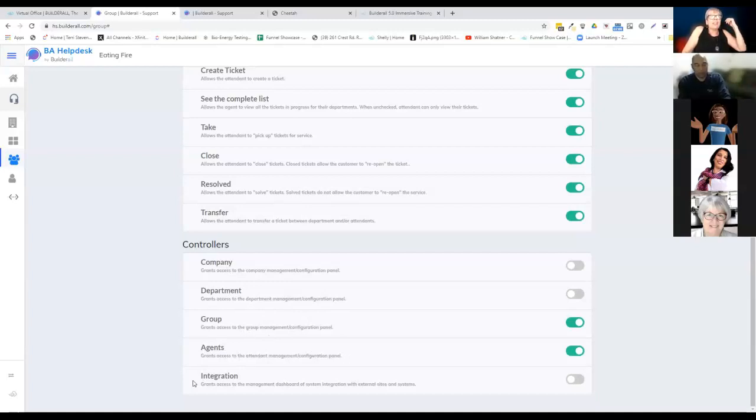And right on down here, whether or not you want this particular group to control the integration. These are the places that are really going to be the meat of how you're controlling your groups. So you're going to want to have somebody in charge of that who knows what they're doing. It's not that complicated, but it isn't something that you're going to want to grant access to blatantly across the board.